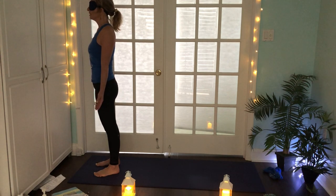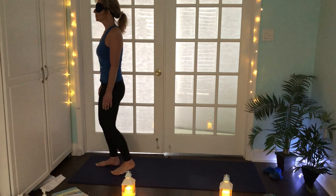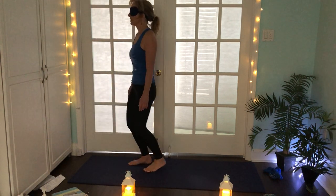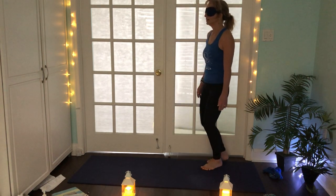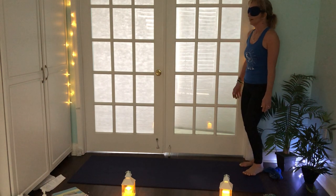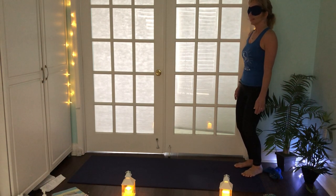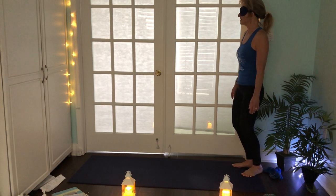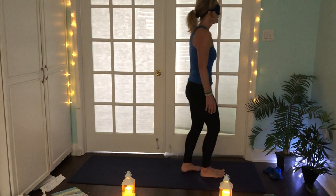So from here, let's just let the arms hang wherever they want to hang and slowly walk backwards with a deep bend in the knee. A little bit of fear can sometimes rise up. You know, it's not like I'm going to bump into somebody, but you still think, ooh, where am I? That's good, because we're taking an adventure and learning that this is a safe place to be. Let's turn around, walk it backwards.